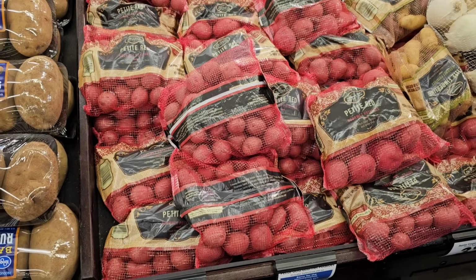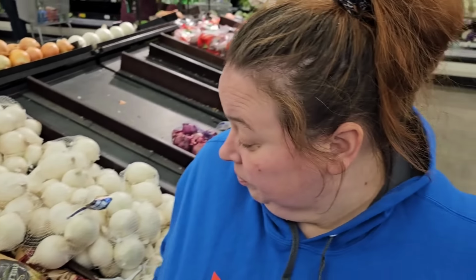Okay, so we are going to get some of these little red potatoes here, but I think we figured out we need to know what we're making. Well, they need to know. I'm going to make beef tips and noodles and red potatoes. I'm going to make the beef mixture all in the crock pot, and then cook the noodles separate, because it's easier to boil them on the stove. I cook the potatoes in the microwave, so it's pretty easy, and it all just comes together.